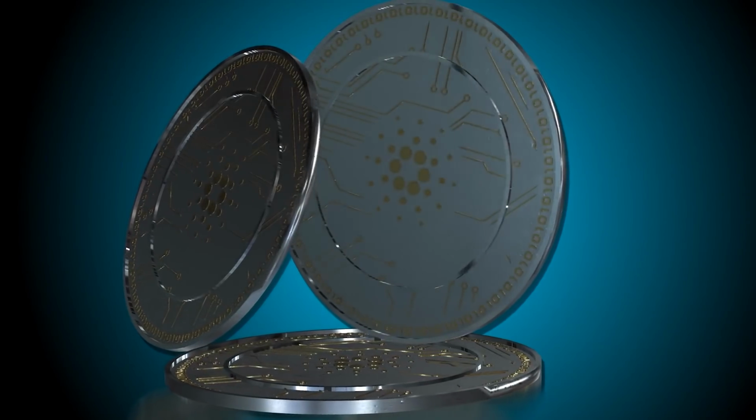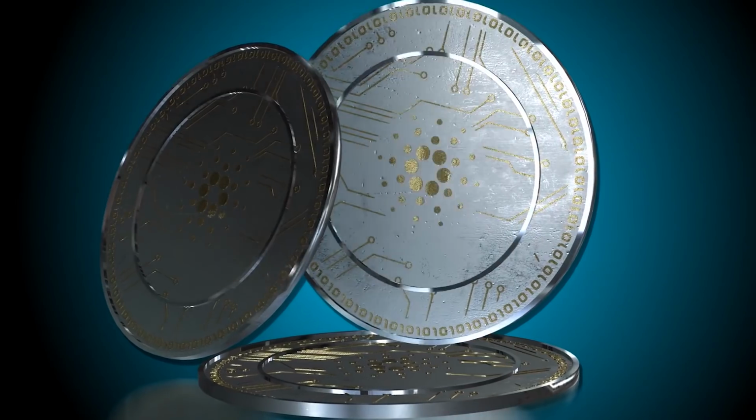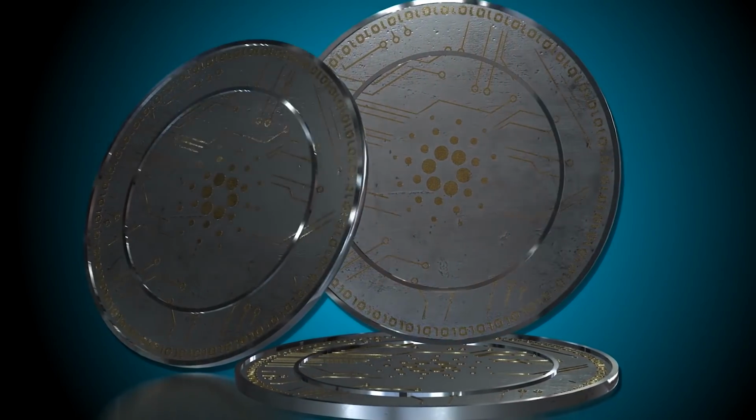Number 4 is Cardano, one of my personal favorites. Fantastic project, great creator. They're doing really good things for the world, and again, another competitor to Ethereum, so you're hedging your bets against Ethereum there, and in my personal opinion, I think at some point it's going to overtake Ethereum.